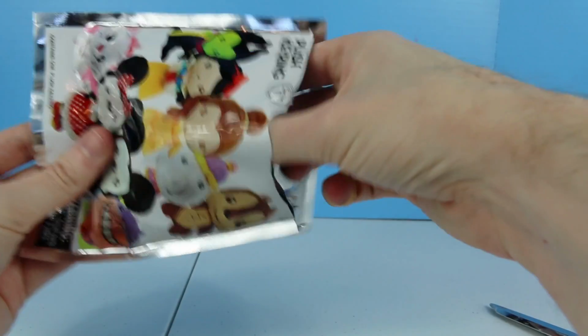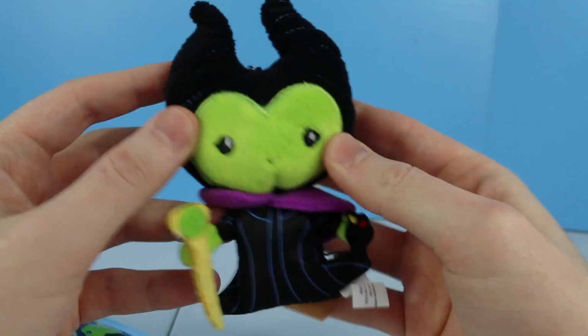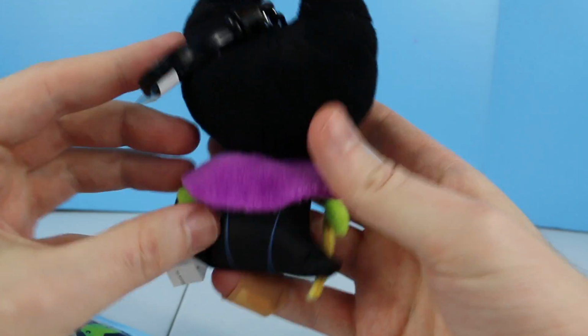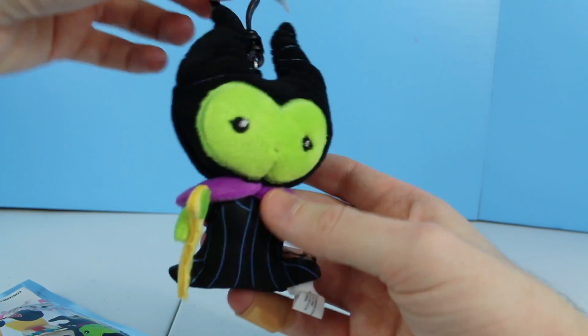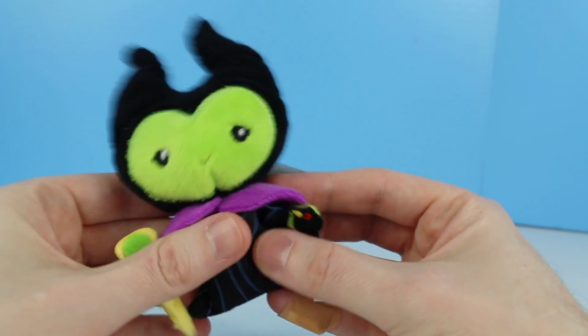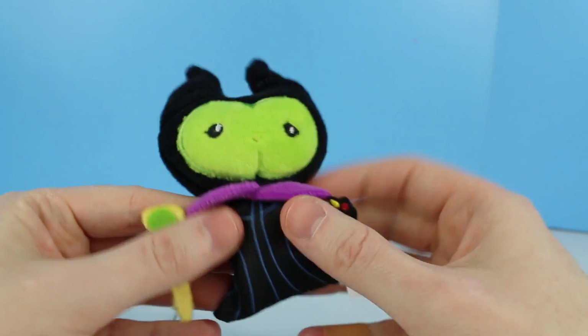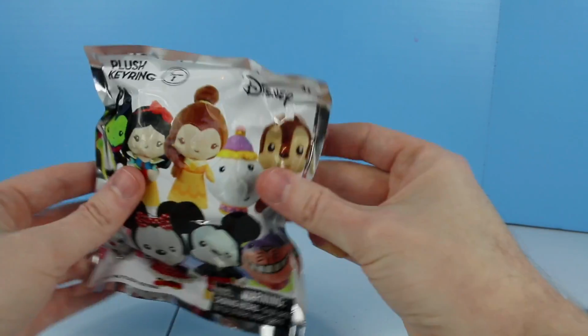And let's get the next one open. Oh yes, we have Maleficent. I love Maleficent. She's my favorite villain. She's got a little purple cape right there. Oh, I'm definitely gonna, oh man, I gotta get a double one of this one so I can put her on my book bag. And look, she even comes with a little bitty pet bird. I love her. Okay, this might be like Chip because it's very, very teeny.